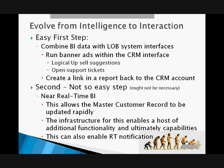Now what we begin to do, and this is kind of a BI theory that I've been trouncing on for a long time, is that we need to move BI from being a destination to being a logical part of the line of business system. And so, allow me to explain just a little bit further.